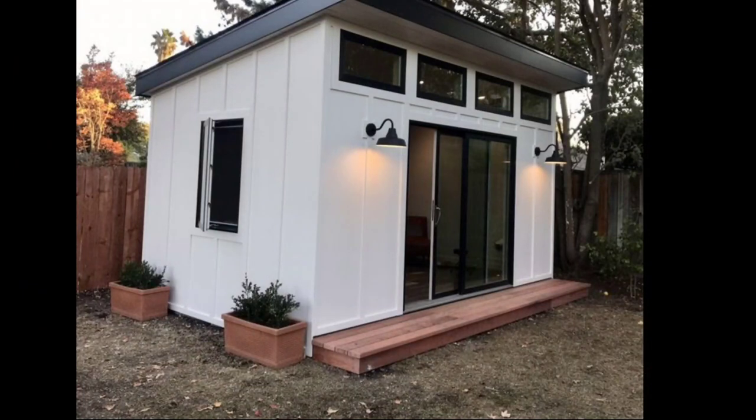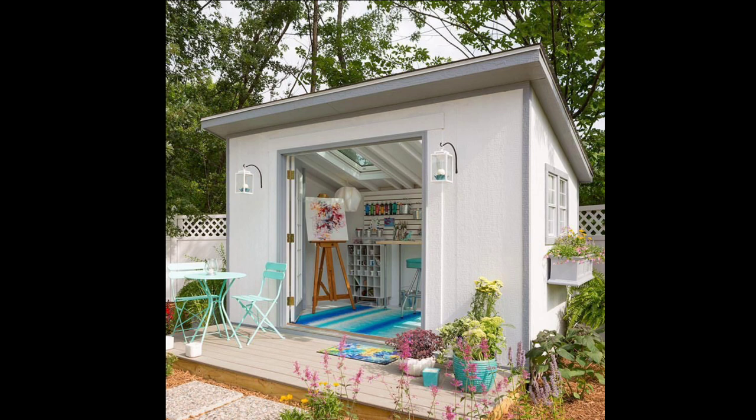So I am looking to build a studio shed where I can organize all of my art and paint work, as well as paint and be able to invite others over. So here's a little idea of what I'm thinking about doing or attempting to do, and we'll see what actually happens. So we'll see how this can actually come to life. And I will bring you guys along that journey. It'll be something so different, something I've never done before. So I'm thrilled and excited about this.